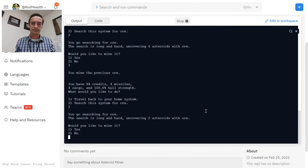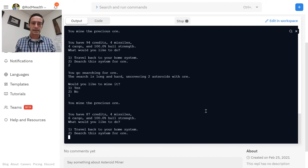Let's keep searching. Yeah, let's keep mining that. 87 credits now. Oh, you know what? It's a randomizer. The search for ore cost me a random amount of money. It's just the way it works. Let's keep searching for ore.